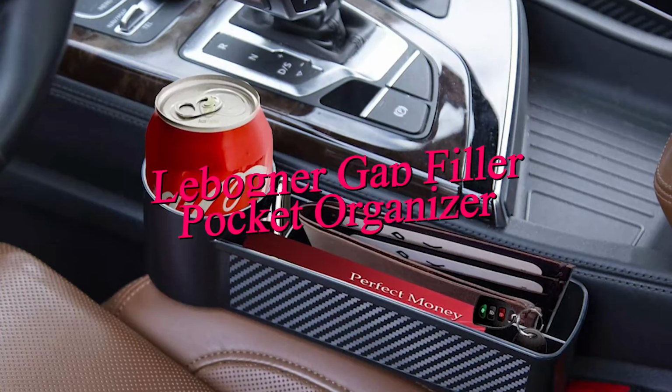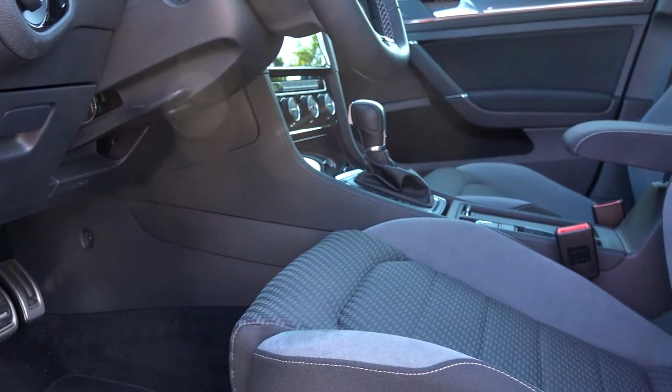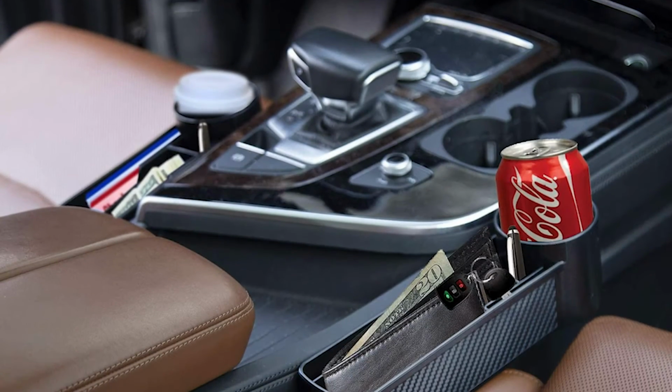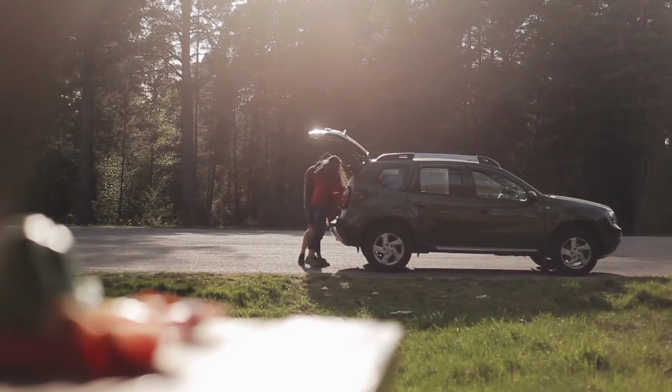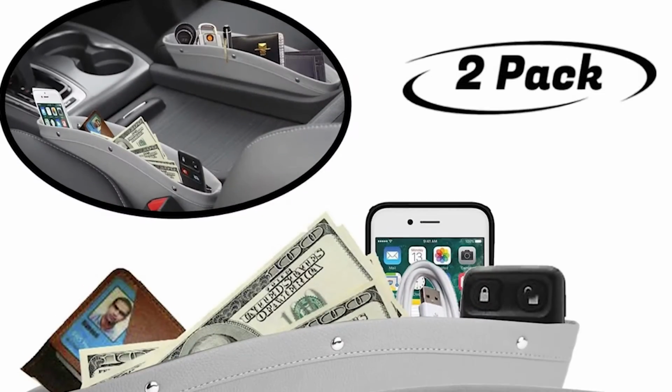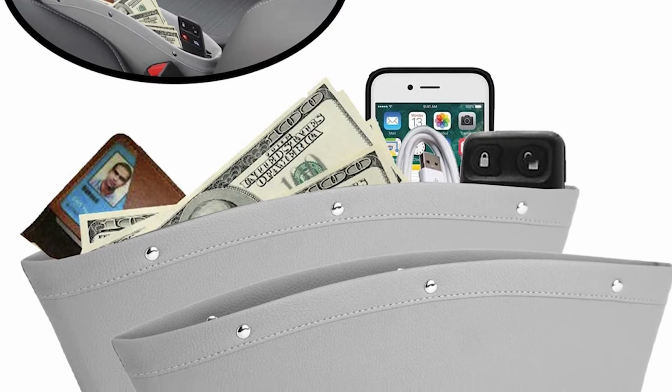Lebogner Gap Filler Pocket Organizer. Make use of that space in between your front seats and your center support with these gap filler pocket organizers from Lebogner. It has likely happened to you, dropping something in between your seats and having to explore trying to get it back. These gap fillers fathom that issue while giving you the additional storage that is easily accessible.